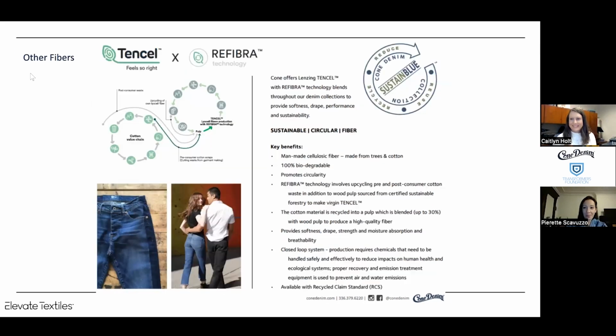Very excited. And as I mentioned, Refibra and Tencel, these have been very important fibers for us, sustainable cellulosic fibers. As some of you may know, Tencel comes from wood pulp, from trees. They're 100% biodegradable, but Refibra is kind of like the evolution of it, because it does use recycled cotton in addition to that wood pulp. So some of those hemp fabrics we do blend with Refibra. We feel like it really is a complementary balance between the two. And again, it's just another great sustainable fiber alternate to cotton.